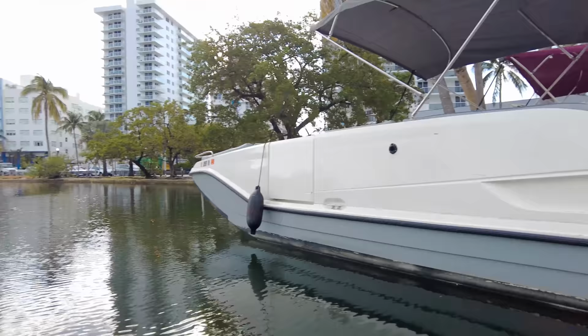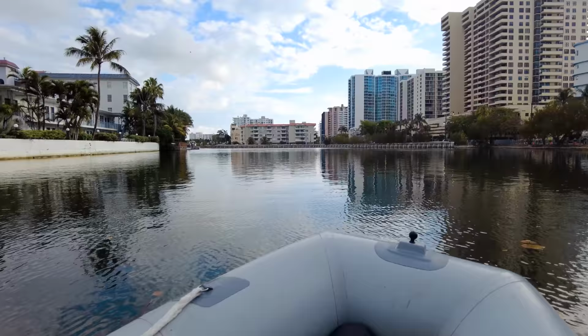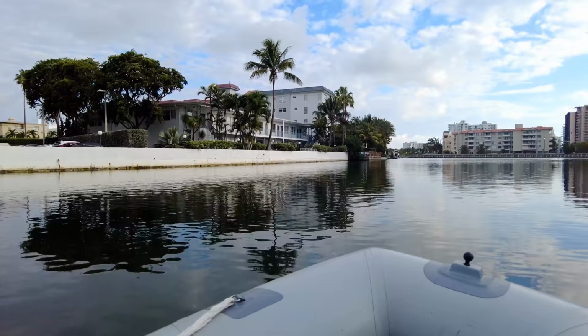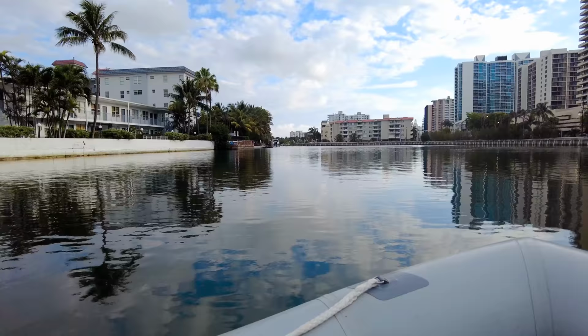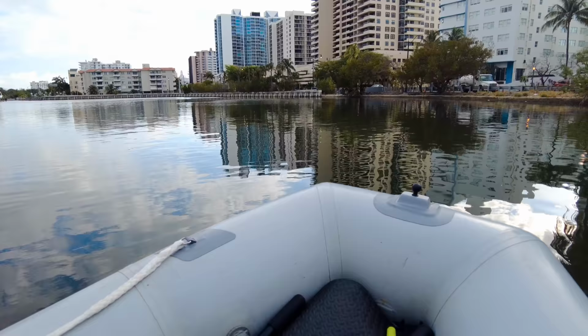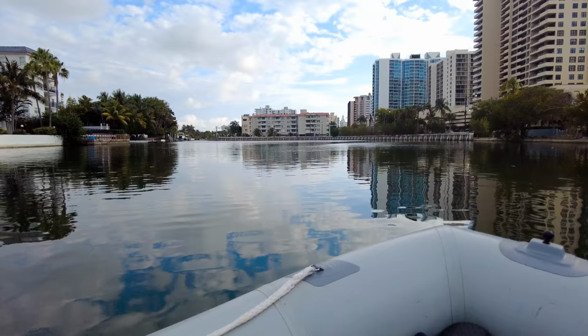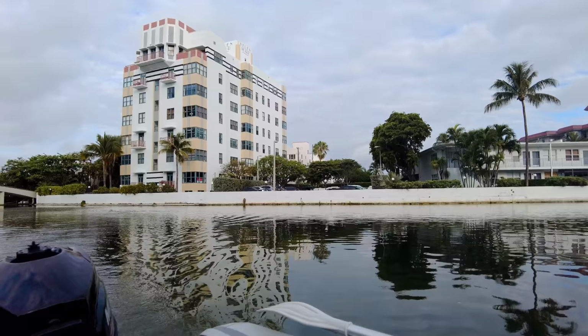Now, this waterway will lead us all the way down to the very expensive homes. And we're gonna continue that video, but we're gonna continue that video on another video. So now we're gonna go ahead and see the continuation of that video on this one. This is Helen Mar.